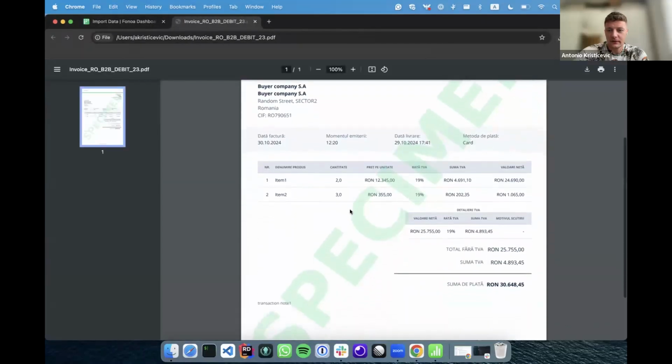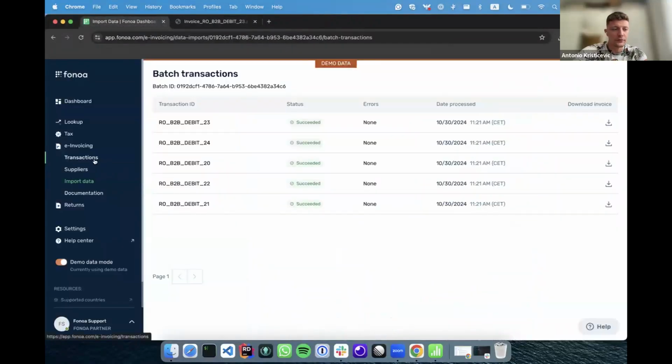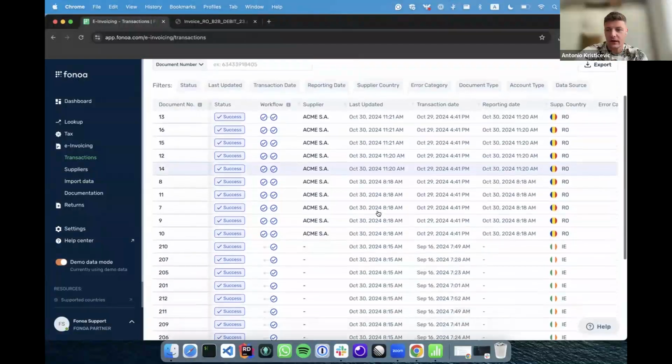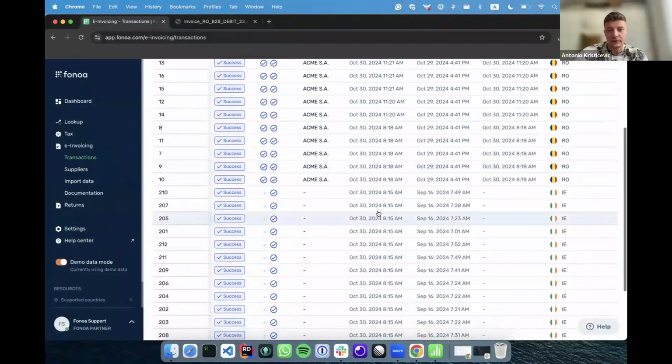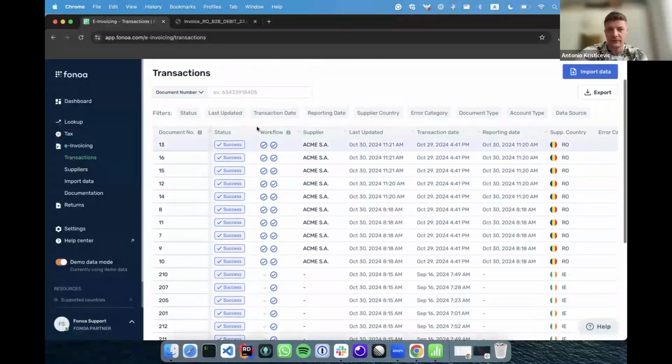There we go. This is what you reported to the tax authorities. This is a PDF, a human readable version of what you just reported. But if you go into our transactions page, you can also see all of the transactions that we just imported, and you can see the entire historical overview. You can drill down into transactions. You can filter them. You can export them, import them, whatever you'd like.